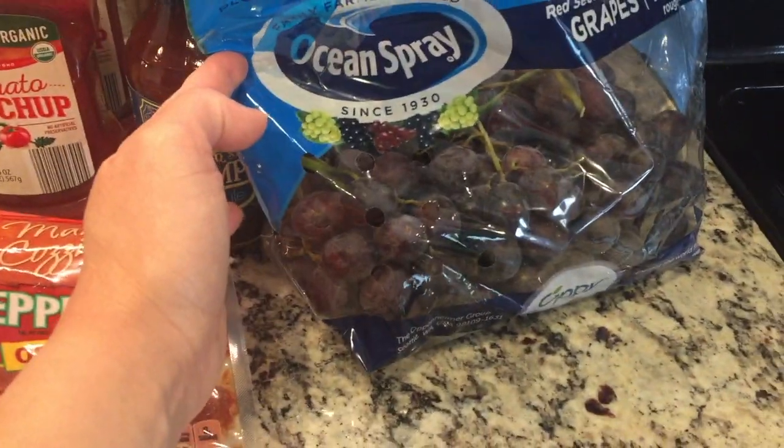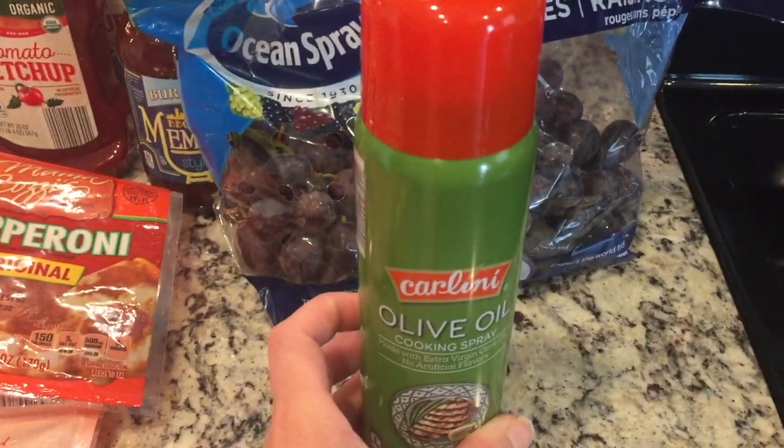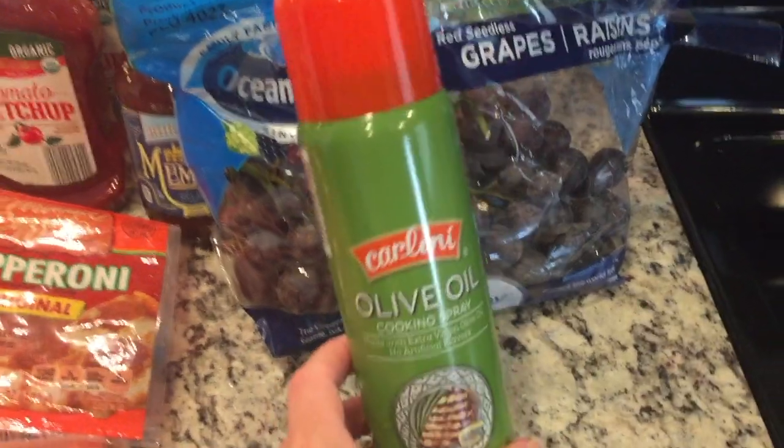Some trash bags, some grapes were on sale, so I picked those up, and they looked really good. And my cooking spray. Sorry, I just bit my tongue as I said that. My cooking spray.